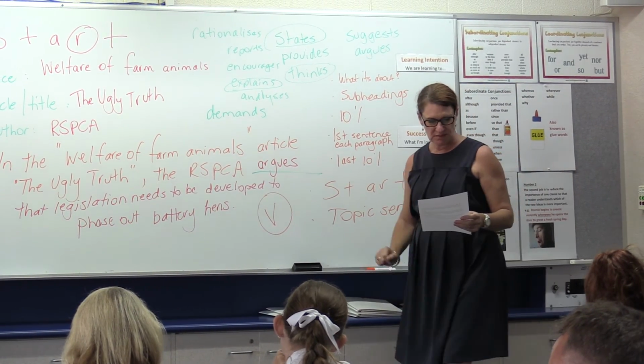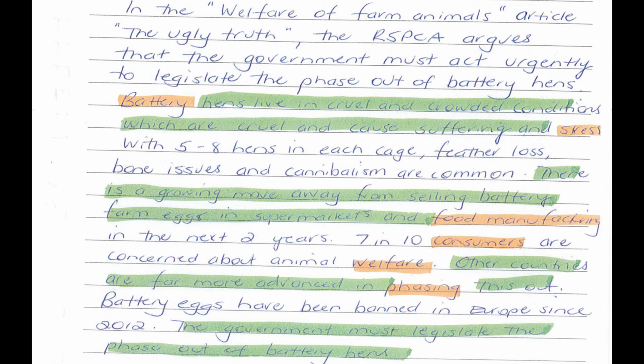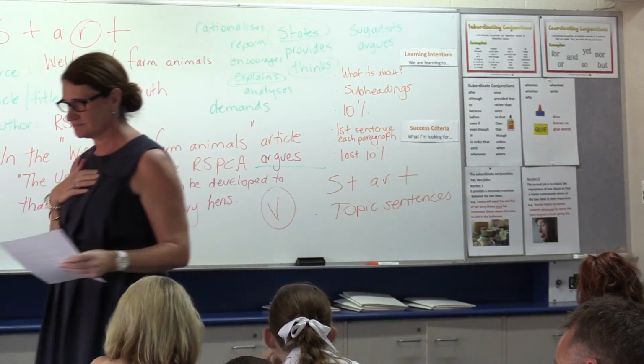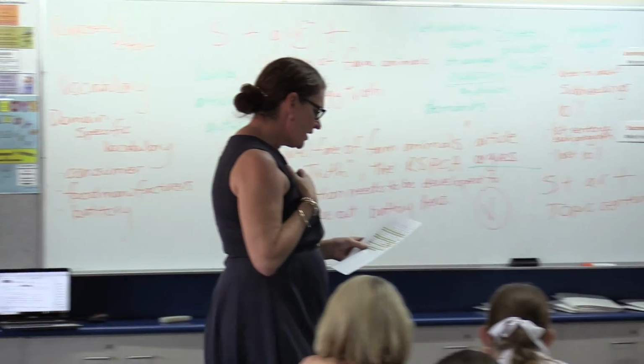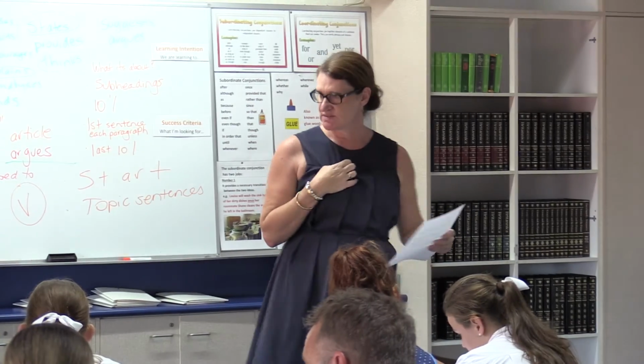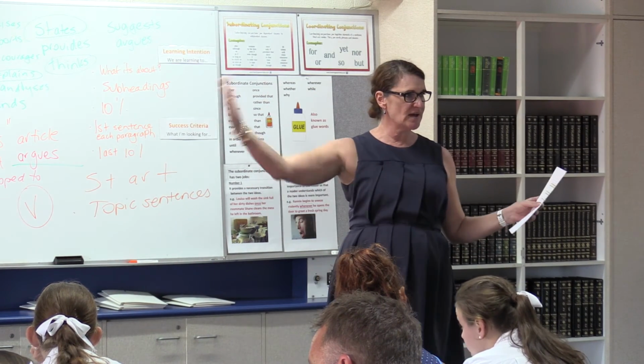So let's have a read of this. In the Welfare of Farm Animals article, The Ugly Truth, the RSPCA argues that the government must act urgently to legislate the phase-out of battery hens. Battery hens live in cruel and crowded conditions, which cause suffering and stress. With 5 to 8 hens in each cage, feather loss, bone issues, and cannibalism are common. So what have I done there? What's the green? My topic sentence. What's the orange? Your evidence. My vocabulary. What's the stuff that I did colouring? Some evidence, fluff, and all the stuff that pads it out to be 500 words.